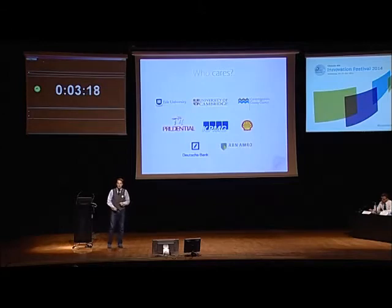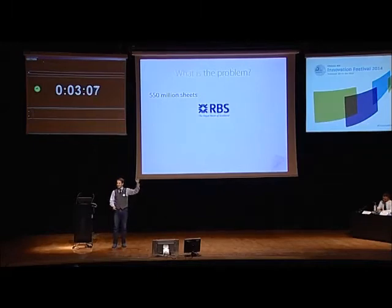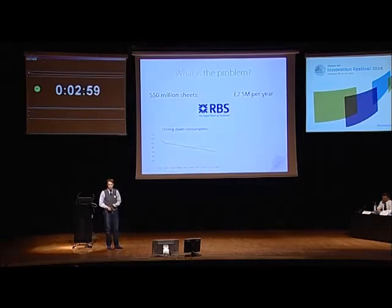Well, let me take you through an example. The Royal Bank of Scotland in 2013 used 550 million sheets of paper. If you stack those up, that is almost twice the height of Mount Everest. It cost them a fair bit of money, but what is really important to them and us is that they're looking for ways to reduce this paper consumption.